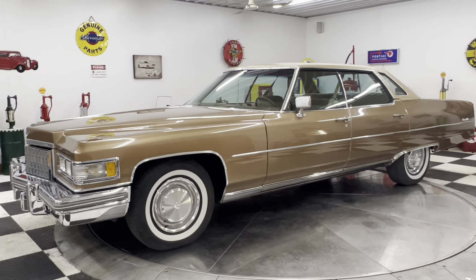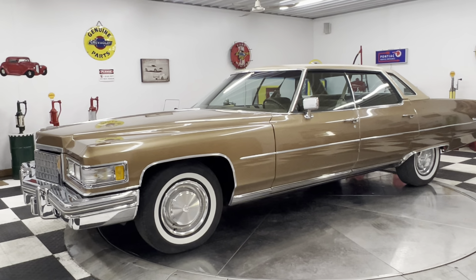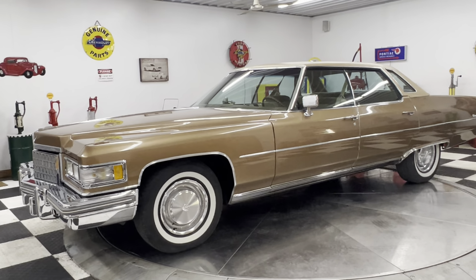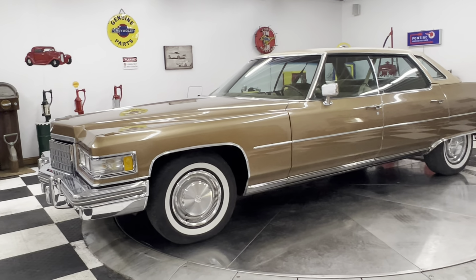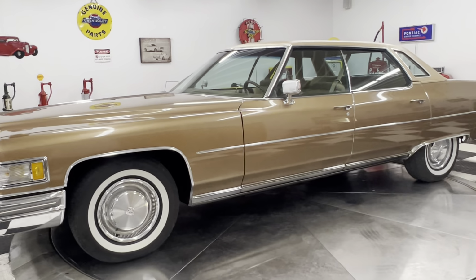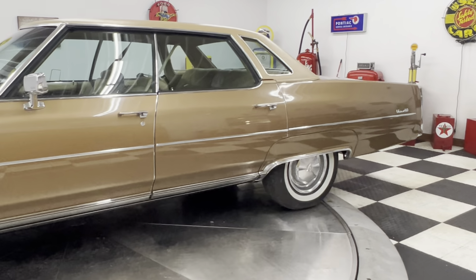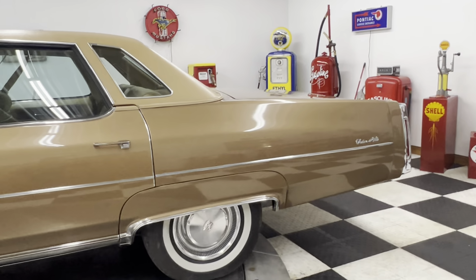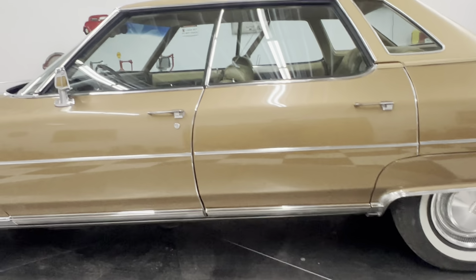This afternoon, I'm going to show you a walk around and startup video of this 1976 Cadillac Coupe Deville four-door hardtop. Now, this car is in very good shape. 42,000 original miles on this car. This car runs and drives very, very nice. The paint, body, and interior in this car is in very good shape.